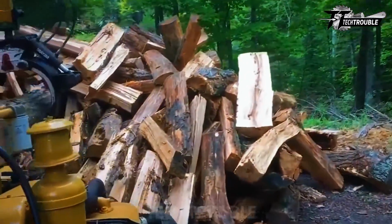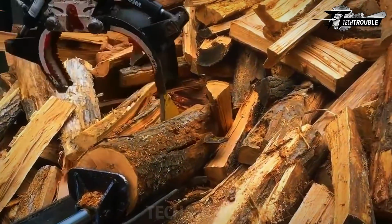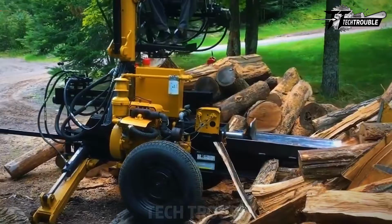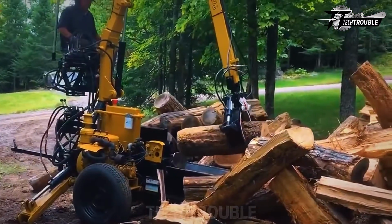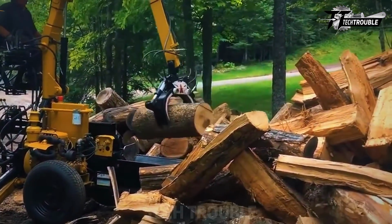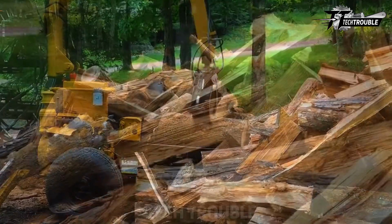Nothing hits harder in the woods than this. The black split-fast hydraulic log splitter tears into the job site like a predator built for one thing: crushing timber without mercy. With its dual-arm grapple locking onto massive rounds, it lifts and slams each log into position before the steel wedge rips straight through, turning brutal hardwood into perfect firewood in seconds. From a fully hydraulic control seat, the operator commands a non-stop cycle of power, precision, and pure domination.